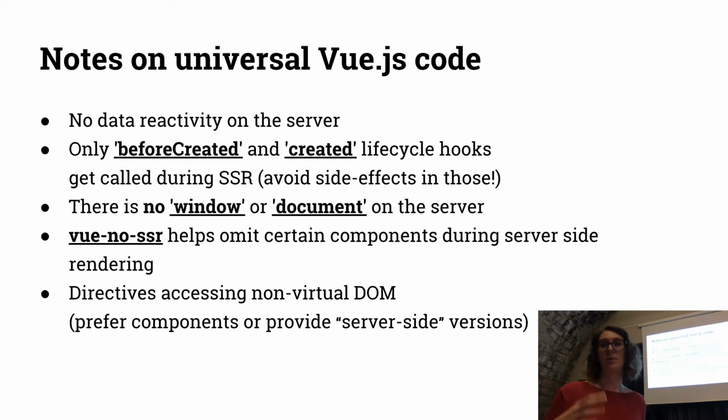And to make sure that your server doesn't throw exceptions while going through that part of code, you can wrap those components that rely on these things into something like Vue SSR. It's a tiny NPM library that does a very simple thing, which you can also do yourself, but with libraries it's a bit cleaner. And then you can basically have the code that is only client-side marked with this, and everything would be fine. And same goes for directives that are accessing non-virtual DOM, right? So either replace them with components or provide some server-side versions that kind of are dummy versions of these directives.